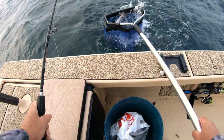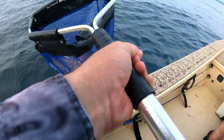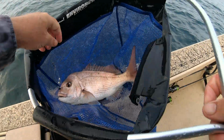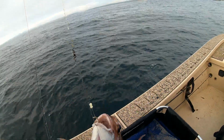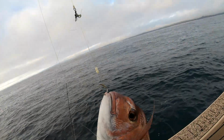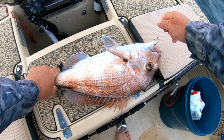Got him. First show of red for the day. That's what we're after. That's a lovely snapper. Let's have a look at him.